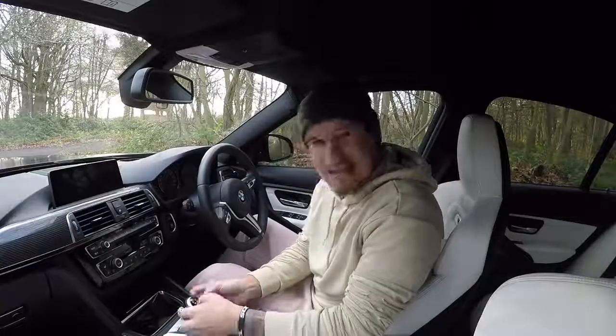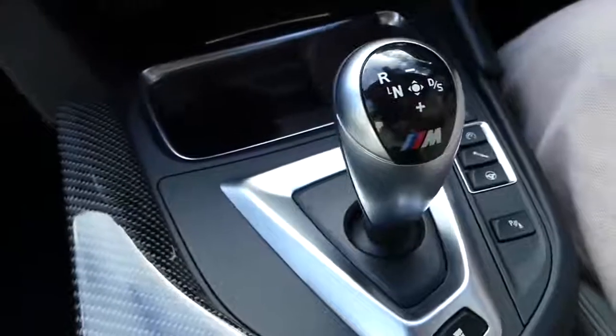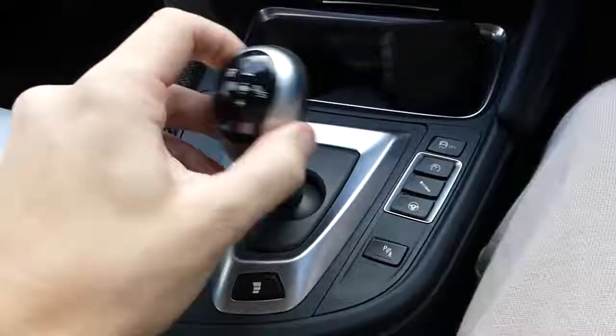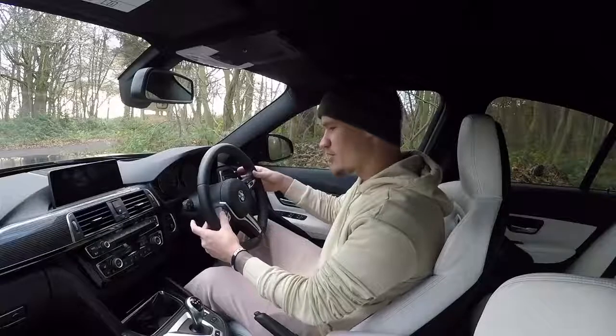Let's start with down here. This is the drive select gear lever. So I've got reverse, neutral, I've got drive and sport. So I put it into drive and then I put it into sport again, and that basically kicks these paddles alive, and I can go through all of the gears like that.